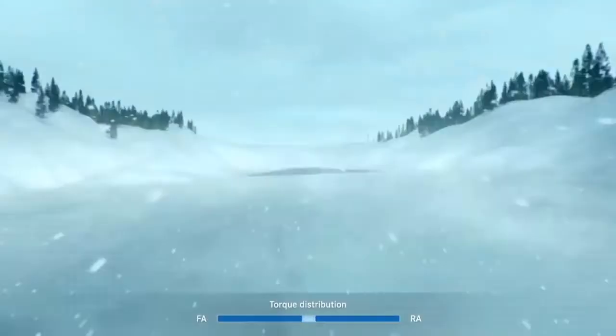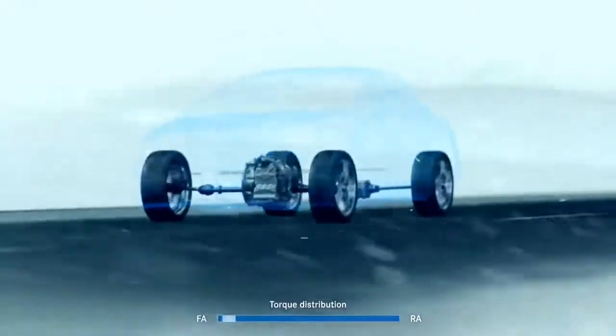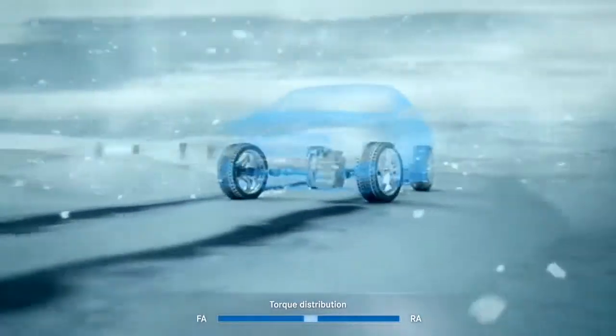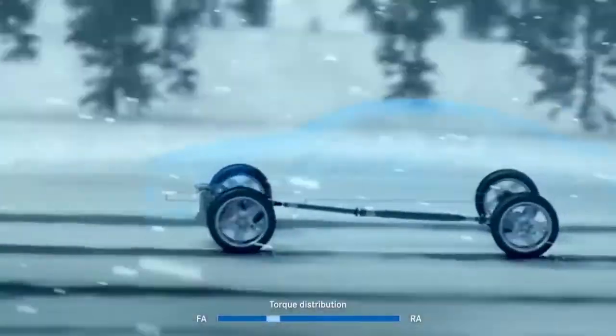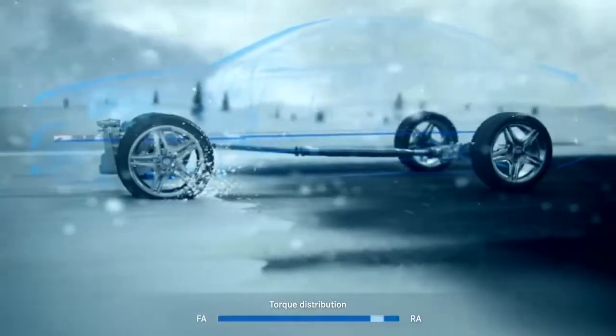At high speeds, the new 4MATIC almost always uses front-wheel drive. As soon as the driving situation requires it, additional torque is sent to the rear axle within milliseconds. For example, when cornering at high speed, under full acceleration, or when the system senses a sudden change in the road surface.